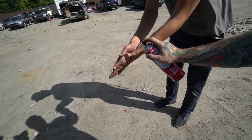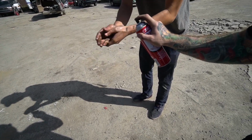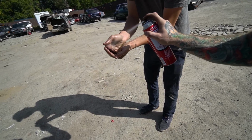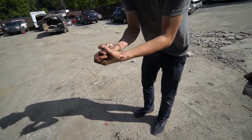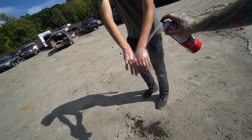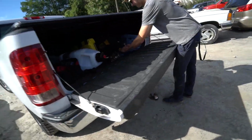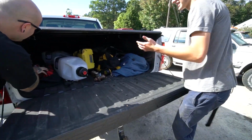Spencer's hands are dirty. Do you have towels in there by any chance? No deal. I'm going to wipe it on the gas. Gas soaked. Oh, that's where it's soaking good. Really? I don't care. We're already soaked. Oh, I don't want to touch the gas part.